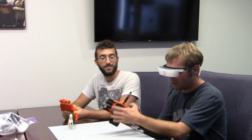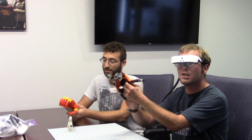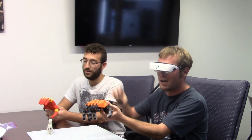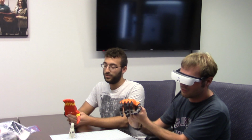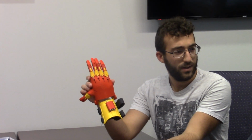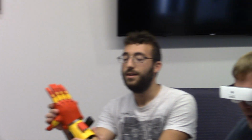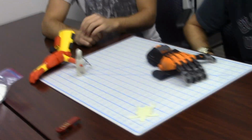How you move them is it's kind of hard because we have hands, but you gently move the wrist, and then it kind of acts like your tendons. So there's different models. Right here, the more colorful one, I call it the Iron Man hand. That one is called the Velociraptor. Velociraptor, yeah. And that one's pretty cool. Right now, it's having a little bit of an issue where the bottom strap is kind of coming undone, but we're working on it to fix it up and make it look nicer, more stable.